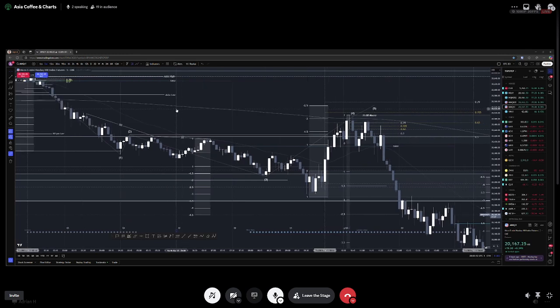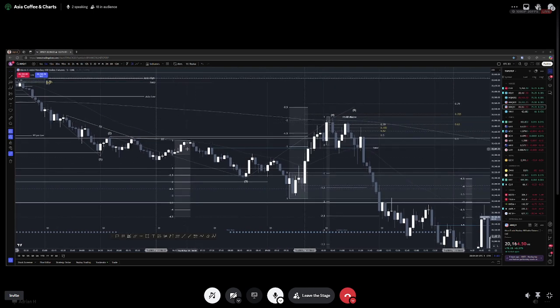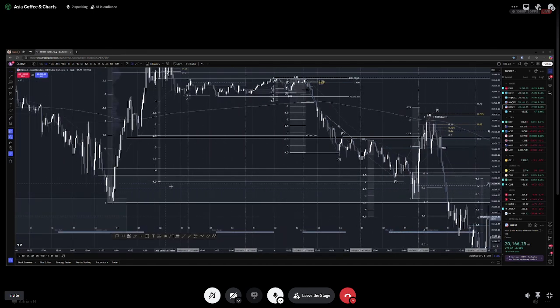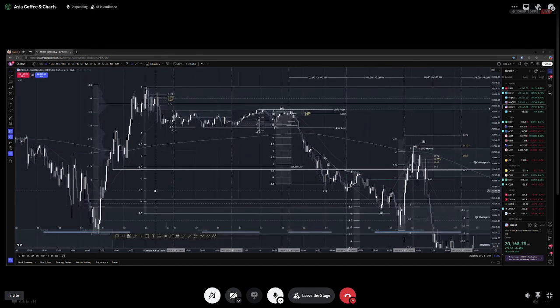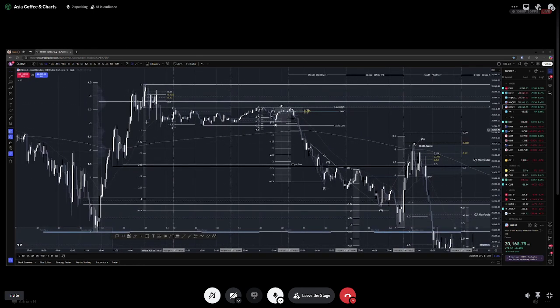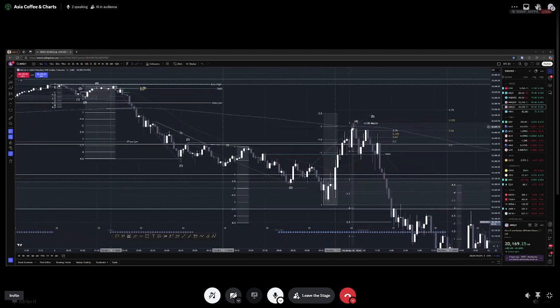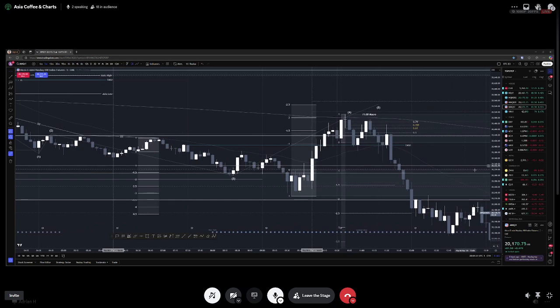So this H4 from 6 to 10 has just gone straight to open high, low close. And this was the high of that H4. And that came down to SD3, so it already knocked out that 4.5 of that main standard deviation for the day. Yep, and then we have that very deep retracement after that.